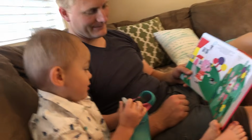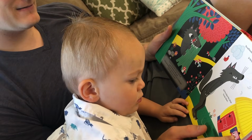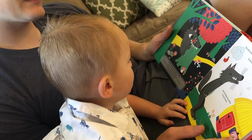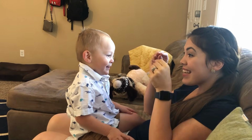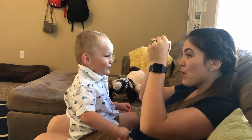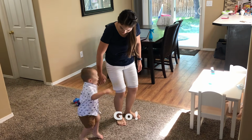Once upon a time, there were 3 little... And the big bad wolf was hungry. Itsy bitsy spider went up the water spout. Ready? Set. Go. Go!